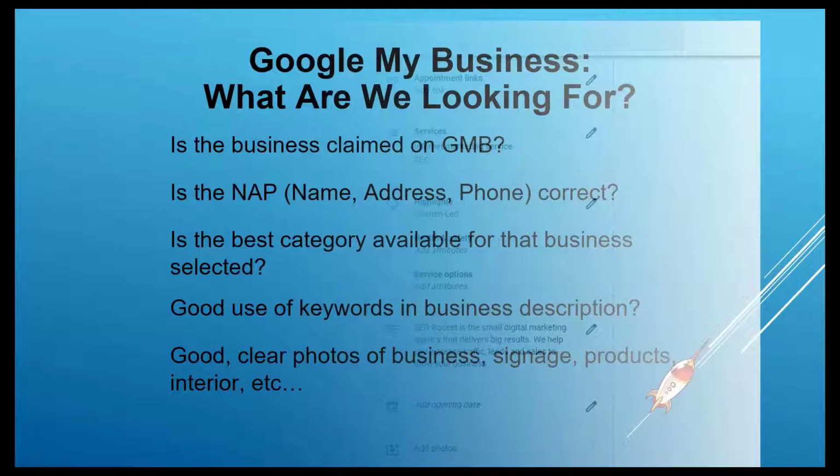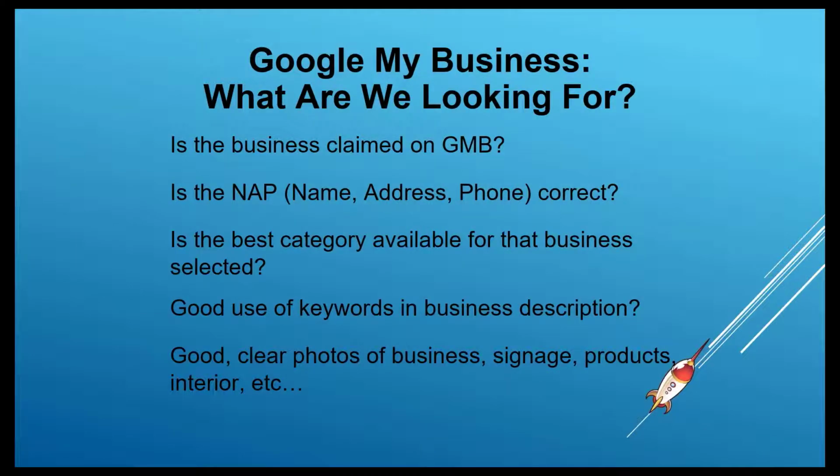So when I'm evaluating a potential client, what am I looking for? First off, like I said, I'm going to look and see if the business has been claimed in Google My Business. Next, I'm going to look for the NAP. And what NAP is, that's an abbreviation for name, address, and phone number. And I want to check and make sure that that's correct and consistent.